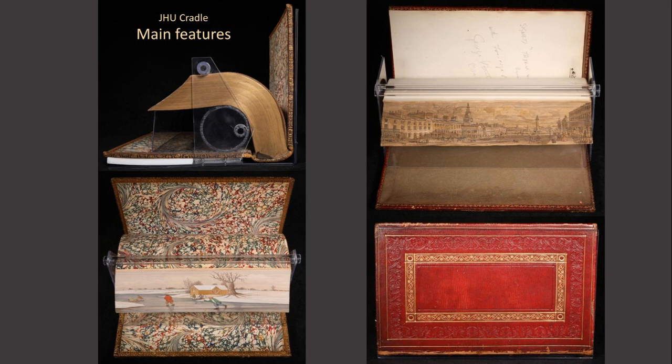These features aim to minimize the involvement of the binding structure in the display arrangement. In fact, the spine and one board do not move at all. There are a couple of positive consequences stemming from this conservative approach. The closed board is fully exposed, adding content to the display and providing a more complete vision of the artifact. And the footprint of the cradle is minimal, basically equal to the area occupied by one board and the spine.